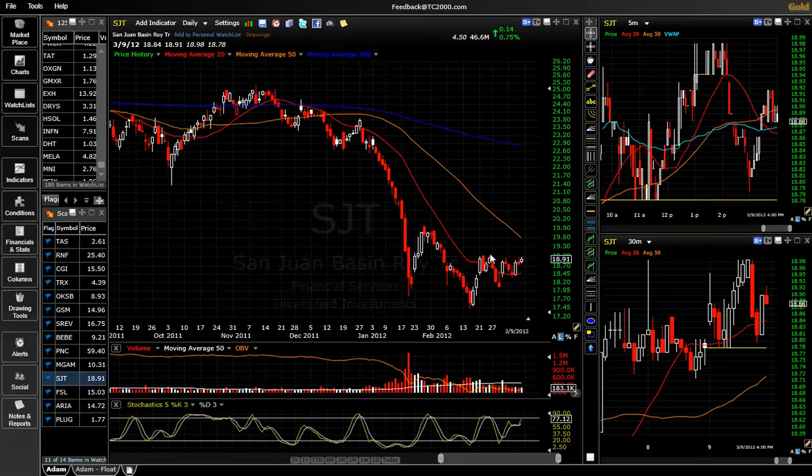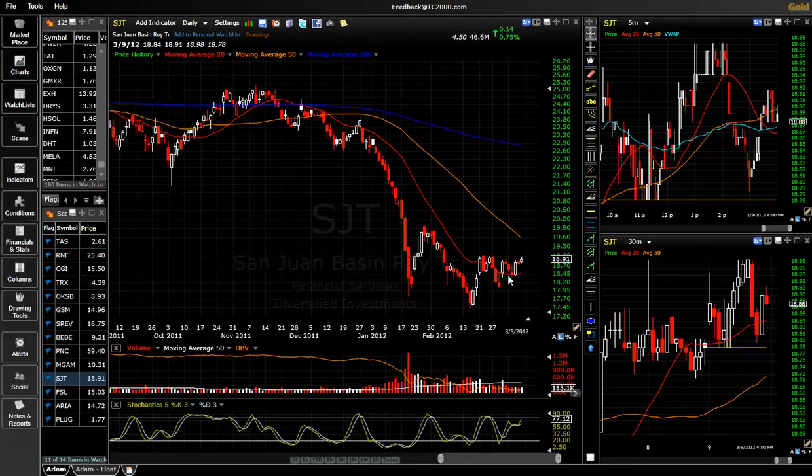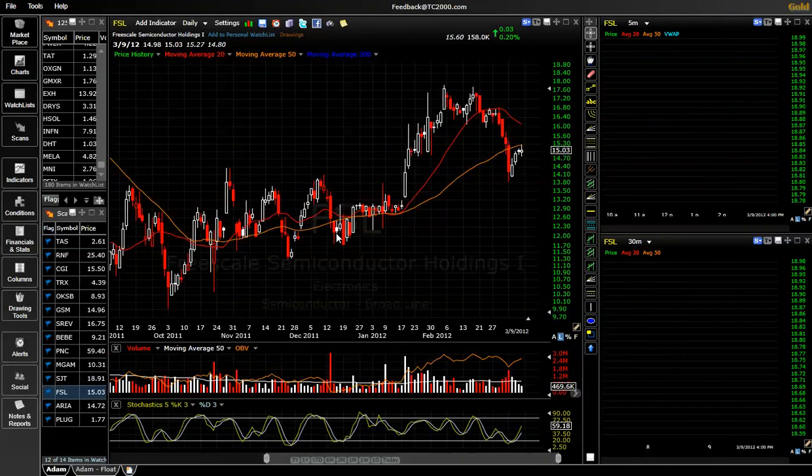SJT, I don't know why I keep putting this one on my watch list, but it still keeps coming up, so go and watch that 19 level. Looks like it wants to break this range. Volume is really falling off, but that's okay in a consolidation zone. We could see a run of that 50-day moving average. I'm not really too hopeful on that one.